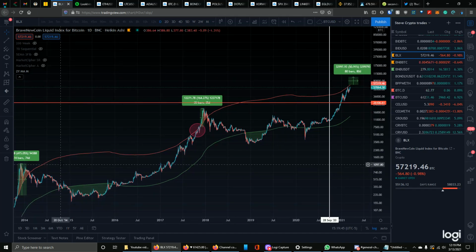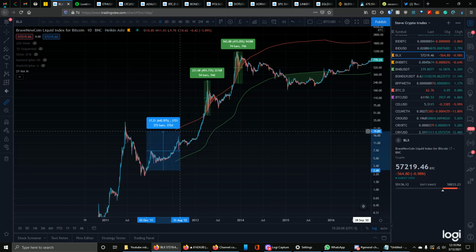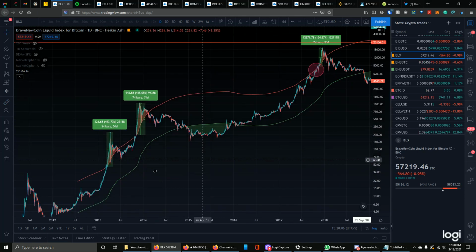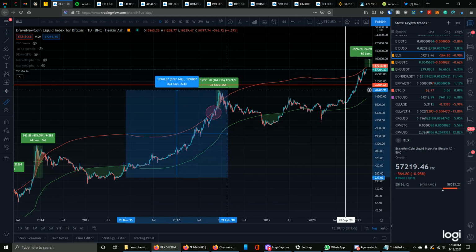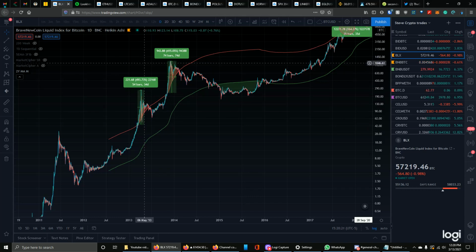If you imagine here, let's say this was the accumulation zone, it was short. But let's theoretically imagine that this green line came around here and this was the accumulation zone. With Bitcoin, you would have made 9,689% gains. Now, if we take it from this accumulation zone, you're looking at 8,797% gains.